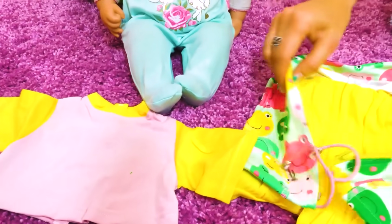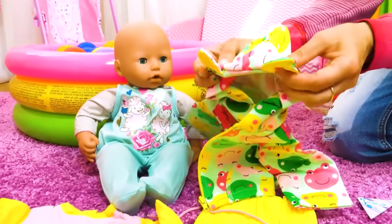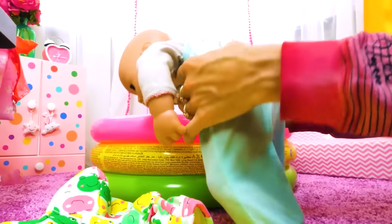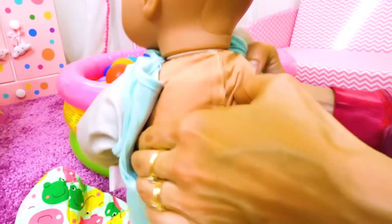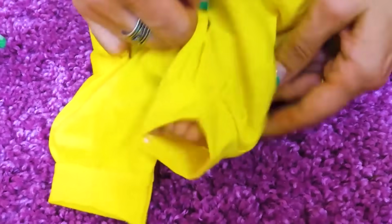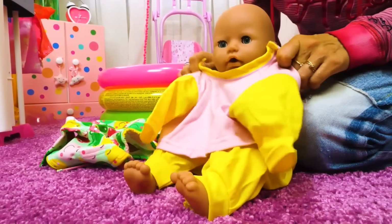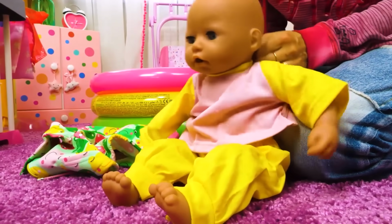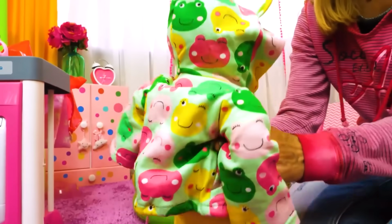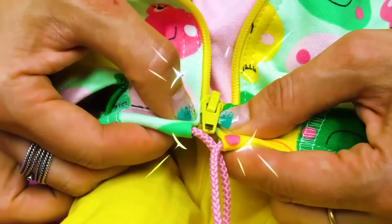Your shirt. Your bottoms. And your jacket. Look at the ears on your hood. Your new outfit really suits you. You're even starting to look a bit older.